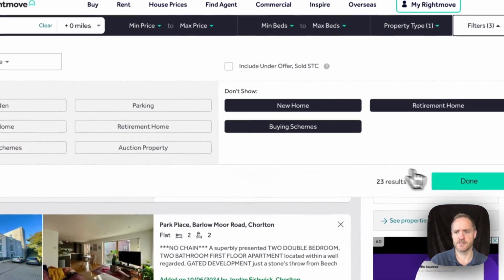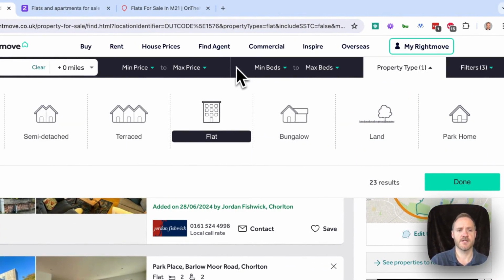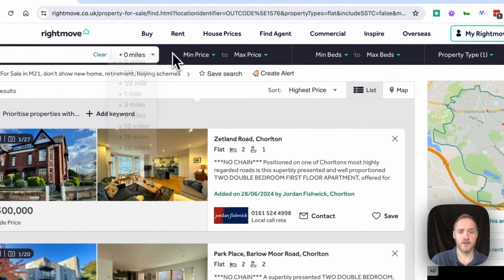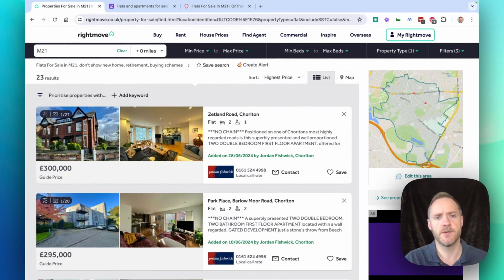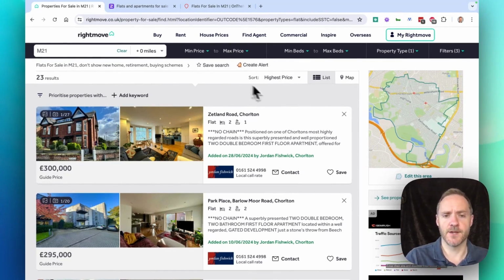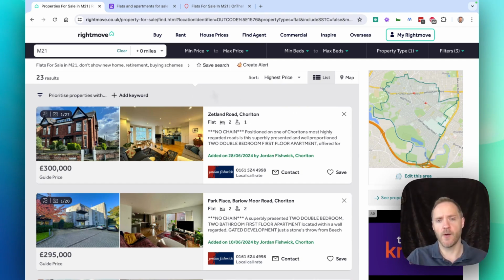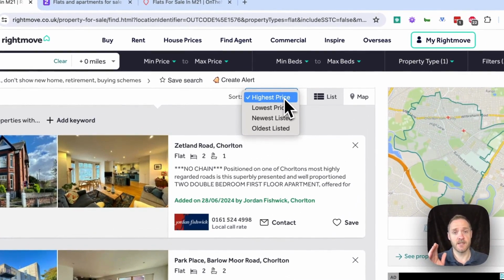But the other filter that we would look to set, although it's not property types, beds, or price range, can be location. So we can see here a distance radius. On this particular search, we're going to keep it very specific to M21 because I want to show you properties within this specific postcode. But again, you can go a wider radius here if you're looking at a bigger location. Rather than doing multiple searches, you can simply keep the central point M21 and go out as a longer radius from there.